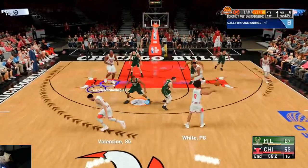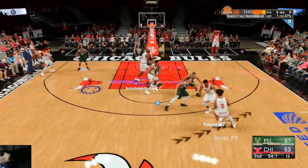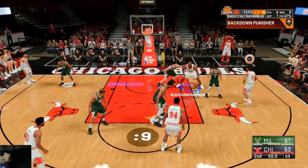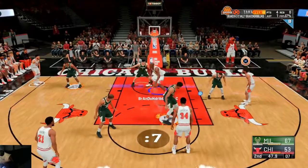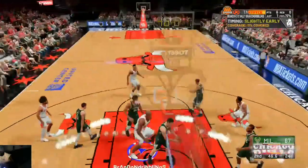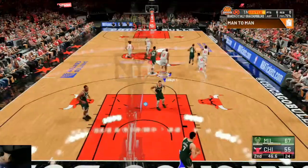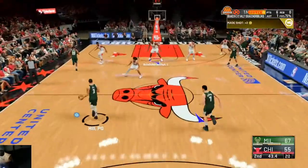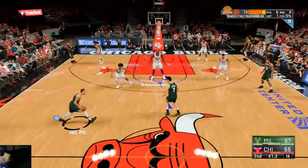Valentine with it. He's averaging around 5.5 points a game. Young finds White. Here's Markkanen, defended by Ilyasova. It drops for his 3rd basket. He's missed only 1 shot. And they've repeatedly probed inside in the first half, guys, and it's paid off.